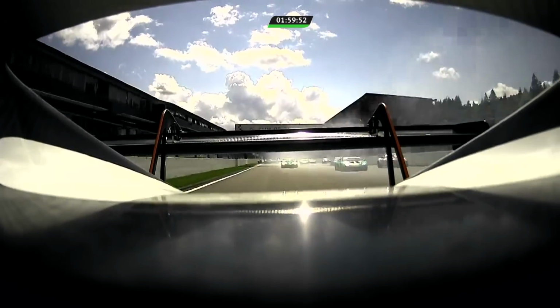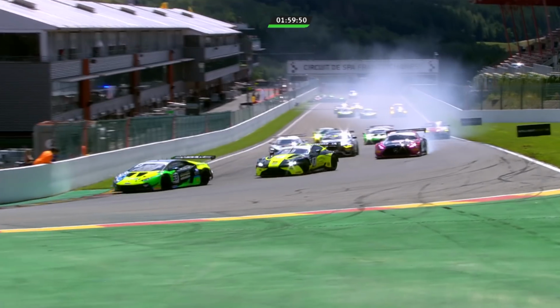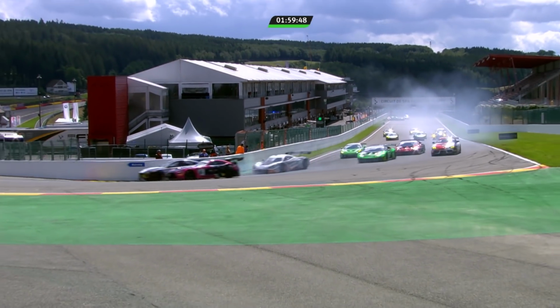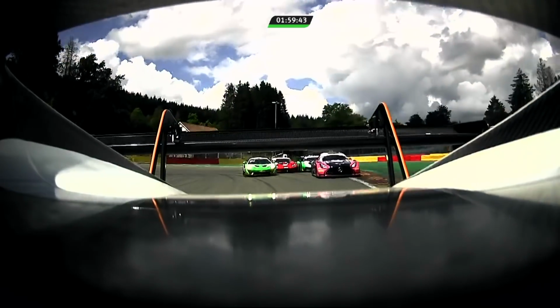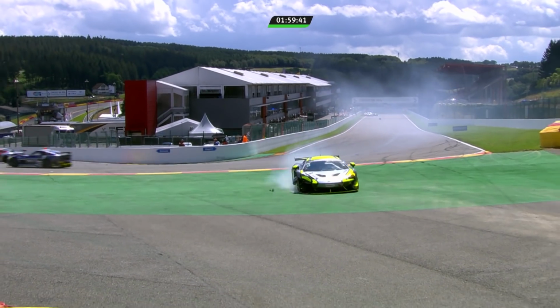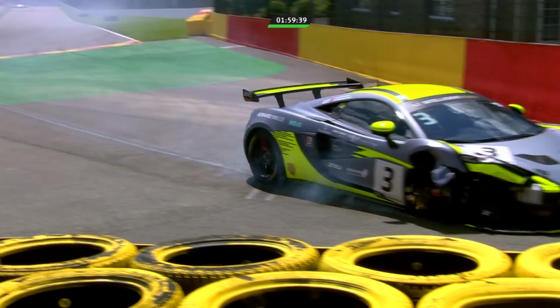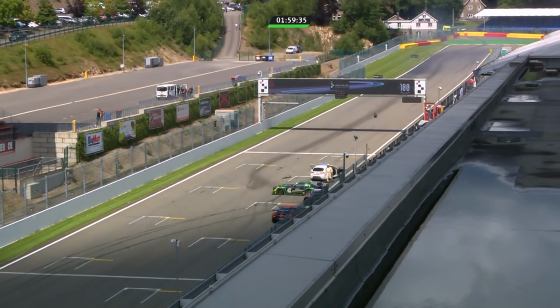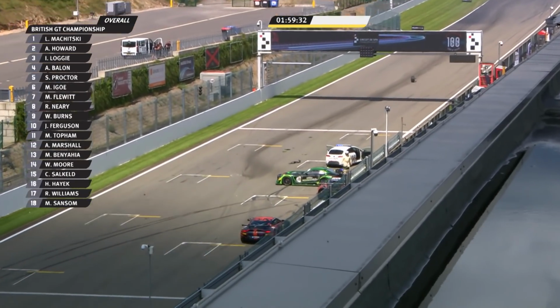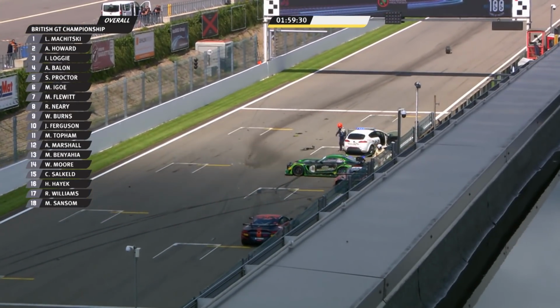There is an enormous shunt. Mia Fluid is involved in it, so unfortunately is Matt Topham, and it has all gone wrong right from the get-go. Logie is wounded too, and that will have unfortunately taken a number of very capable cars out of contention. The Rocket RJN number 3 car is out with damage as well. That's Michael Benyai. Michael Igo looked like he was slow through the first corner too. That is Richard Neary's car. Matt Topham reversing out of the way.